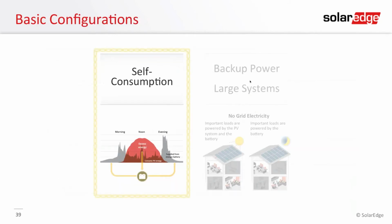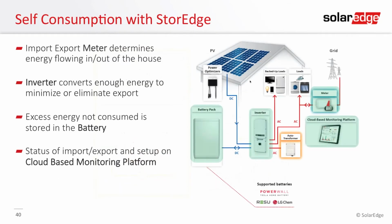So let's talk a little bit about self-consumption. I want you to install the components you need and not everything.